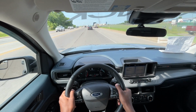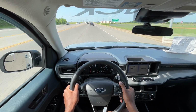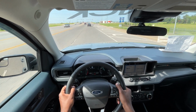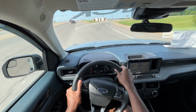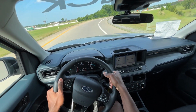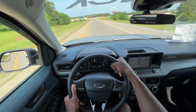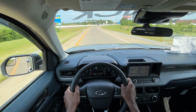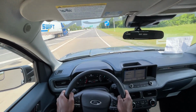But I do like the power that you get from the EcoBoost. You're not feeling as much front end torque as you do in the hybrid because you do have that electric motor, but we're gonna see how powerful this thing really is. I'm gonna put my foot into it as I get on the interstate here. And it does pull quite nicely.